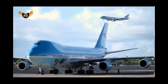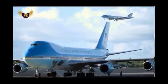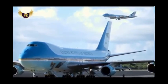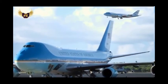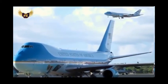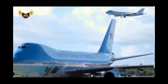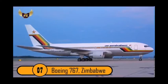It's capable of flying 7,800 miles, and it can hold about 100 passengers. This plane is one of the safest planes on Earth. It has to be, since it holds the leader of the free world. The plane is designed to withstand an air attack and any other disaster that could occur. The plane cost the U.S. $325 million. Number 7. Boeing 767, Zimbabwe.